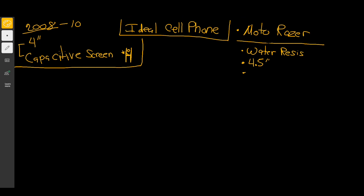What about speakers or, well, you don't have to worry about capacitive or resistive because everything's capacitive now. Yeah, everything's capacitive. Is there anything else that really matters to you that it must have? A 4.5-inch screen and water resistance. I mean, overall functionality. I don't want a phone where I swipe the screen and it takes like 2 days for it to actually register that swipe. Yeah, I don't think there's any phone really out there like that.